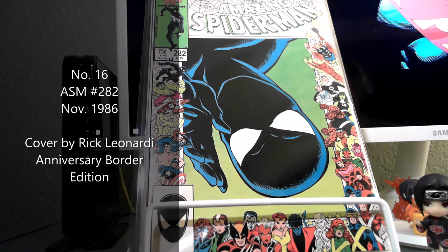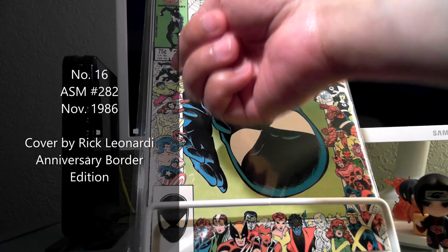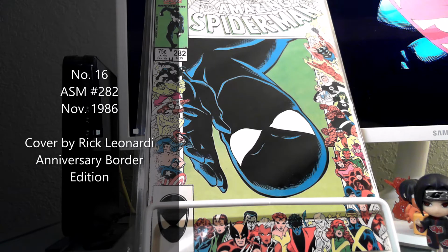But yeah, these characters haven't changed all that much. You have Black Suit Spidey. Yeah, haven't changed that much at all. And so that was the big thing at this time, the Black Suit Spidey. And I really like the Black Suit Spidey. I wish they could bring back the Black Suit somehow, but of course the Black Suit now is a character all his own. It's Venom, essentially, so we will never get that.